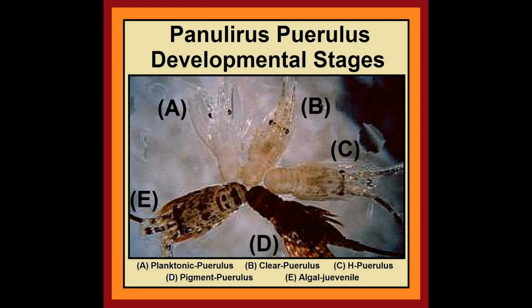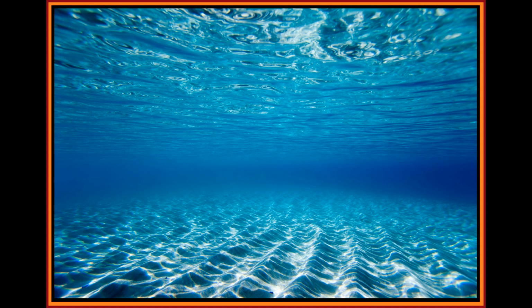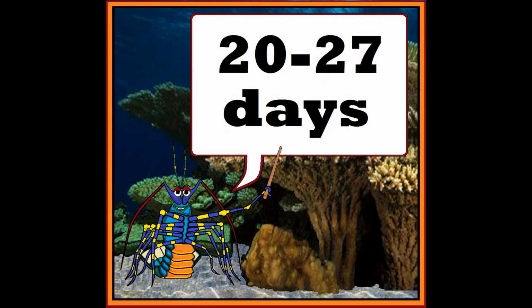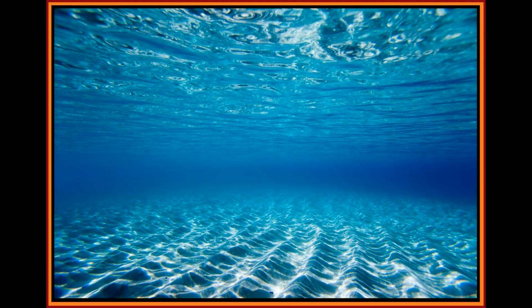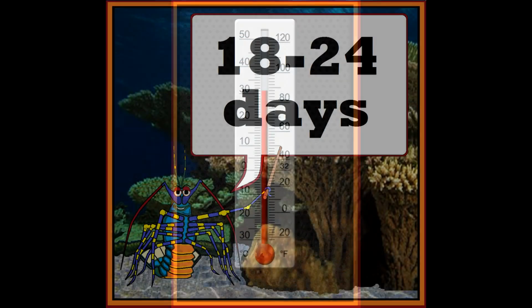The time frame generally needed for Puerulus to complete all 4 Puerulus developmental stages and instar into agile juveniles is 18 to 27 days. This variation is dependent on water temperatures. At a water temperature of 28 centigrade, it takes between 20 to 27 days to complete the transition from planktonic Puerulus to the final Puerulus instar. But at a water temperature of 31 centigrade, this time frame is reduced to only 18 to 24 days.